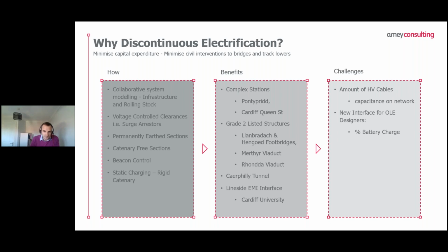Where we find that we have large numbers of permanently earthed sections backing onto each other, or particularly expensive and cost prohibitive areas to electrify, that's where we look at catenary free sections. I'll touch on those in a bit more detail. And we are controlling the system via beacon control. The trains automatically detect when they are approaching a catenary free section or a permanently earthed section, to reduce the driver interaction.